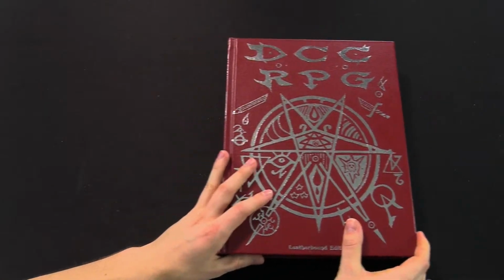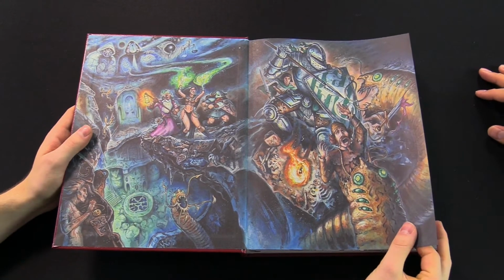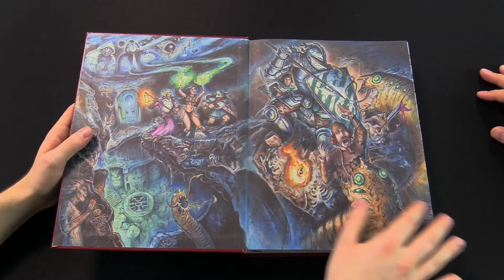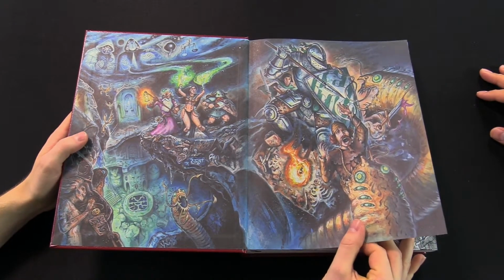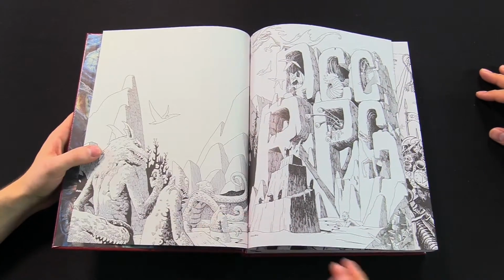This is basically a whole system by itself. Here's the opening art. I like that artwork too. It has the classic feel of the old time fantasy artwork. It's definitely a call out to some old school fantasy art.